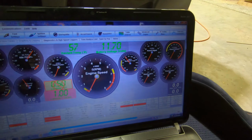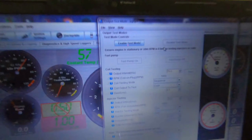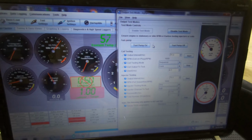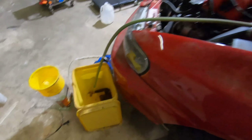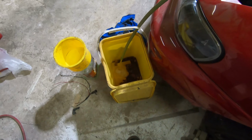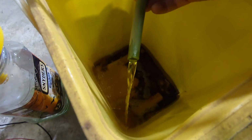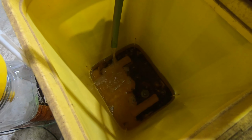Okay, all right, I found it. So, go up to CAN bus test modes, go into output test mode, enable test mode, and then here we can go fuel pump on. So, fuel pump is on. So this is just draining the tank for me, since I don't want to do it. I don't think we have any leaks. Yeah, this has been in here for 2 years, so would not recommend starting your car with that old fuel. So we will go until it stops and then we can shut it off.